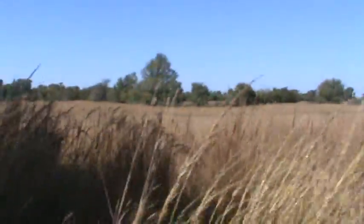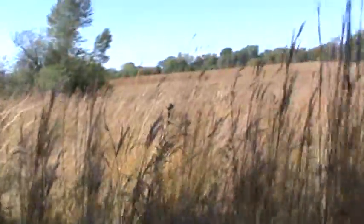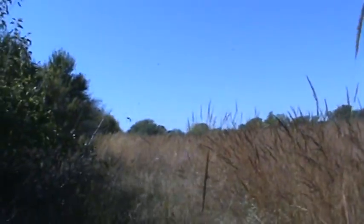This parcel actually lies in two parcels. The one I'm on presently is 15 acres. It's divided by timber. And then there's another 20-acre parcel, which we'll get to here in just a little bit. This CRP is actually taller than I am. There goes a pheasant right there in front of me.